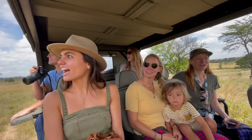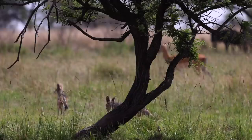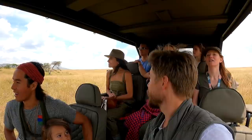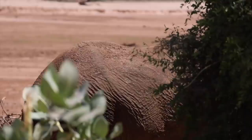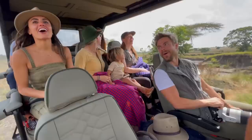I just assumed it was a zebra. See when they put a tail up like that? You see that? That's the aggressive showing. Going off the track. You guys are officially the luckiest car ever.